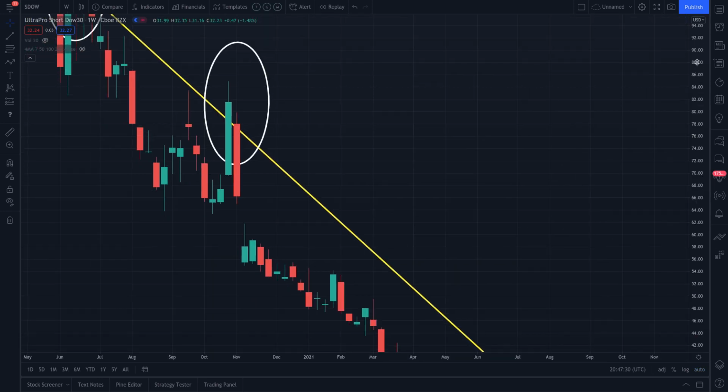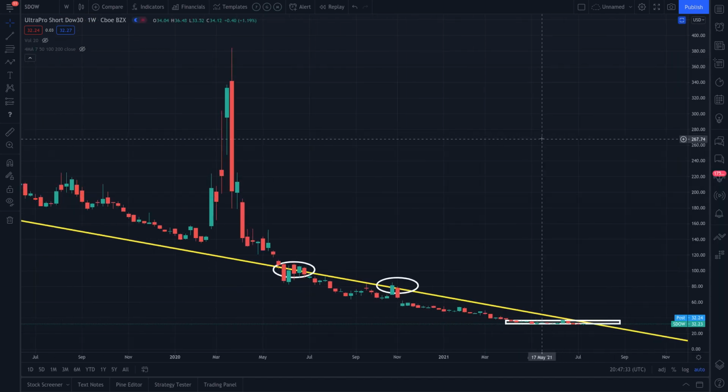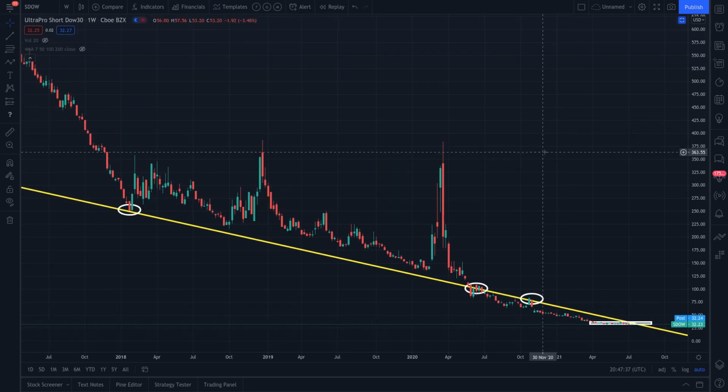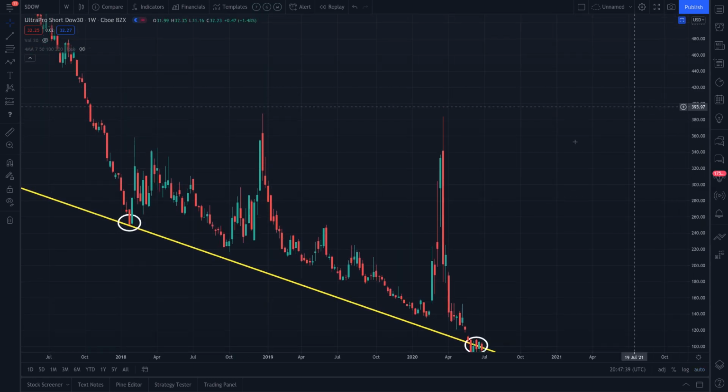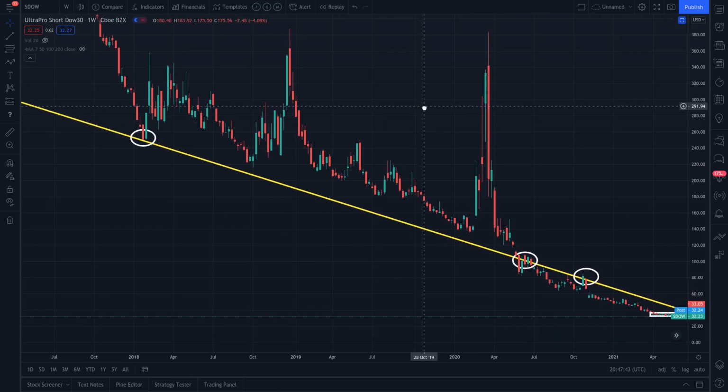But what I want to focus your attention on is this yellow descending line, okay? Hopefully we can just back out, and hopefully you can see that pretty clearly. Let me know in the comment section, does that look pretty clear? This is a recorded video. What's wrong with me, man?